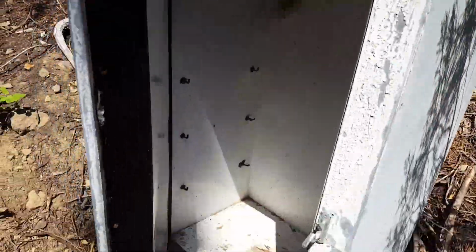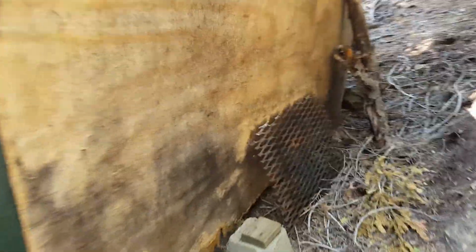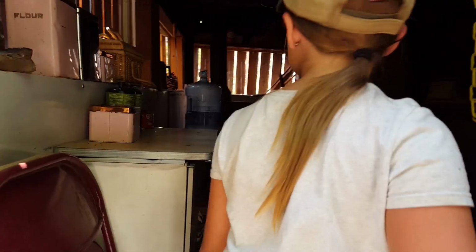So they got what looks like a little area to store their food in so the bears don't get it. Little grill for them to cook on. And nothing out here. So let's go around the front and see if we can get in. Lola has taken it upon herself to open and got a nice mirror there. Let's check it out. Oh, it's nice in here.